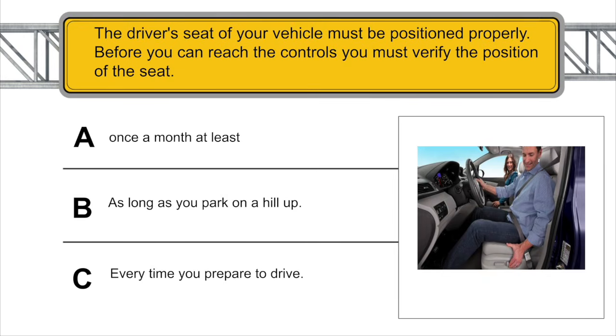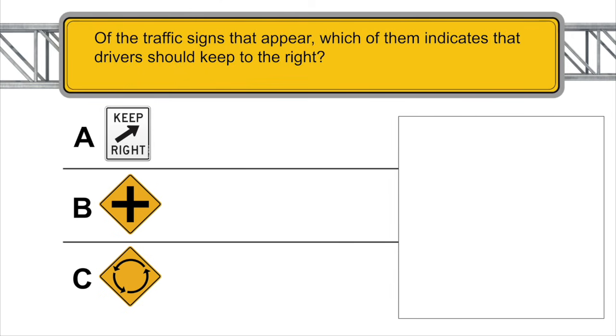The driver's seat of your vehicle must be positioned properly. Before you can reach the controls, you must verify the position of the seat every time you prepare to drive. Of the traffic signs that appear, which of them indicates that the drivers should keep to the right?